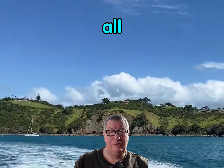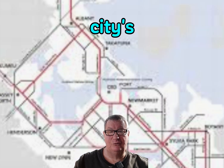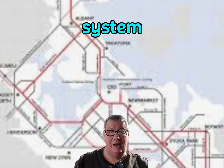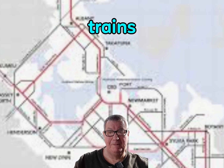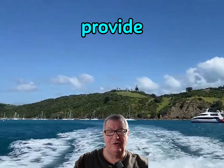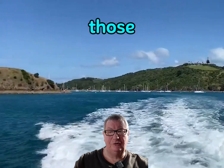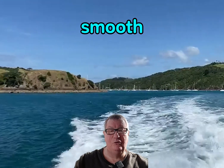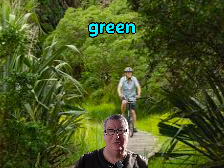To achieve all this in a day, in this sprawling city, is a credit to the city's roading network. Auckland's public transport system offers an efficient network of buses and trains. Ferries, such as the service to Waiheke Island, provide scenic and practical routes across the waters. For those exploring by car, Auckland's key routes ensure smooth travel, while the city's cycling paths offer a green alternative for the eco-conscious traveller.